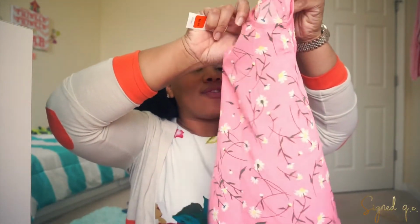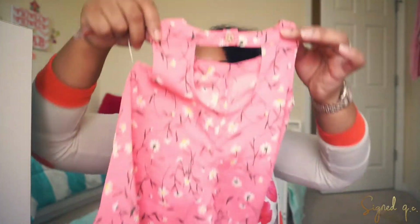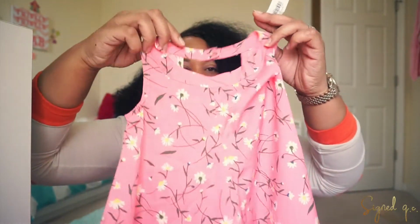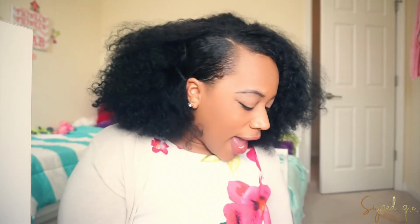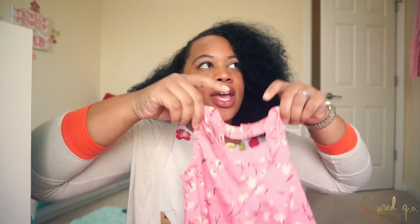I love Old Navy swing dresses. They are so flowy and so pretty. So this is the back that has this low cut in the back, and then it has a little higher neckline in the front. It's really flowy and pretty. And I actually bought Tionna and Taylor matching ones. I will say that those are high quality too. I buy them all the time. They usually have the exact same style dress in long sleeve in the winter.